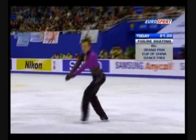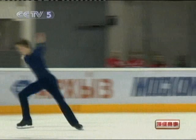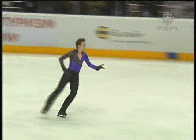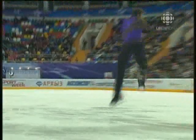Super Triple Axel again. Triple Axel becomes the key jump for Jeremy. Here's his first. That was textbook.